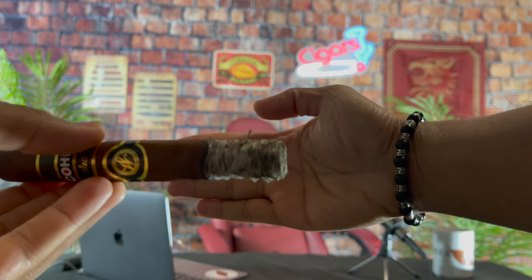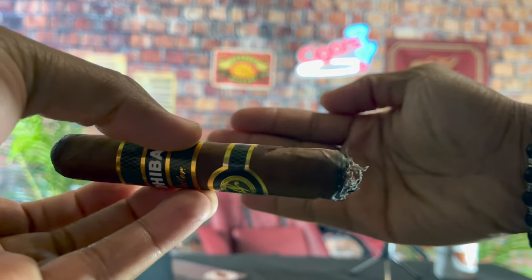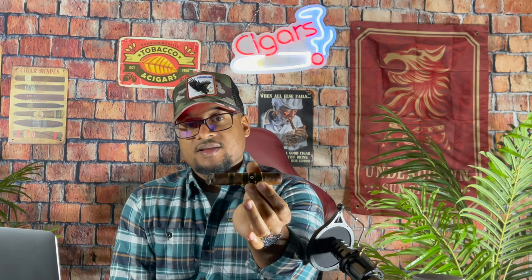It's really, really good. I did have some issues with a little bit of waviness, but it corrected itself just fine. And then right as I was showing you guys that picture of what the ash was looking like, showing a little bit of waviness, that's when the ash fell off. And it was pretty much even. So not bad at all. Good job by me managing the burn and managing that burn line as well. Turned out really, really good so far.